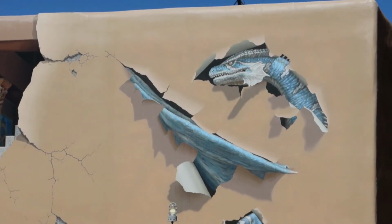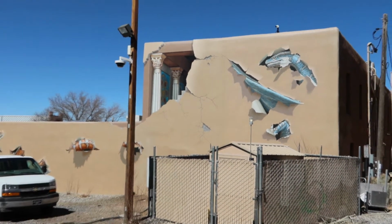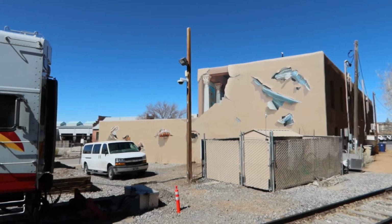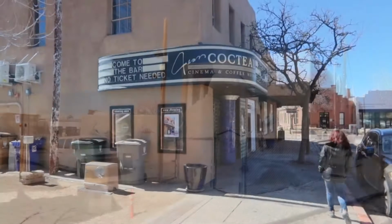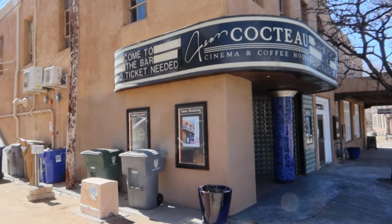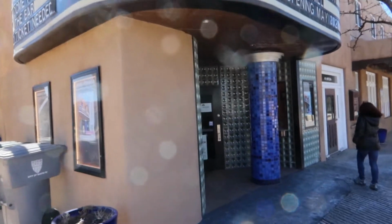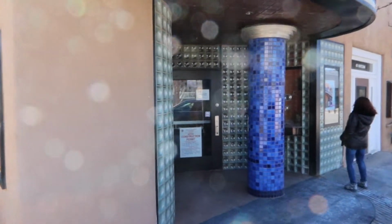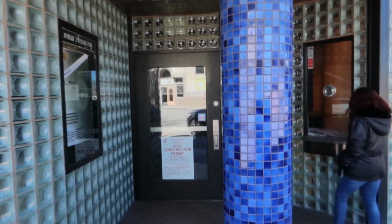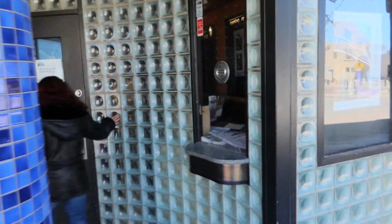Next to the rail yard, we noticed some interesting characters peeking out of the back of a building. As we rounded the corner, we found it fitting that the front is home to a cinema and coffee house. Unfortunately, the building was closed with a sign on the door saying it was closed for renovations.